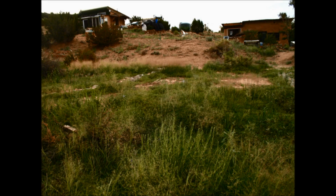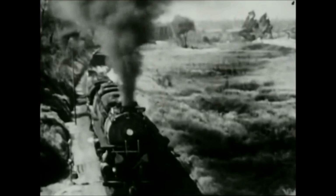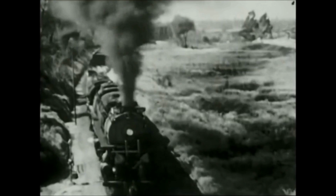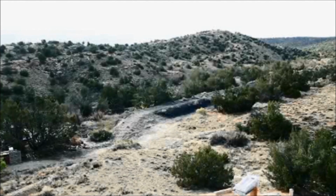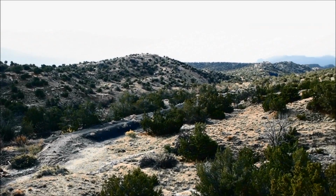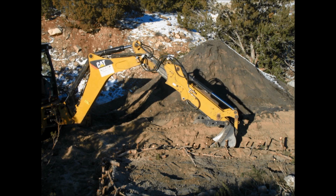Now we are raising funds to help us with our largest and most important land restoration project on site. In the 1890s, a railroad was constructed that linked the mining town of Madrid with the main rail line. That railroad bed runs through our property. The rail bed diverted an enormous amount of rainwater into a small area where it created a big erosion problem. This 12-foot deep head cut continued to creep uphill with each major rainfall.